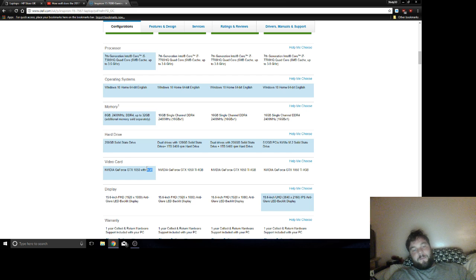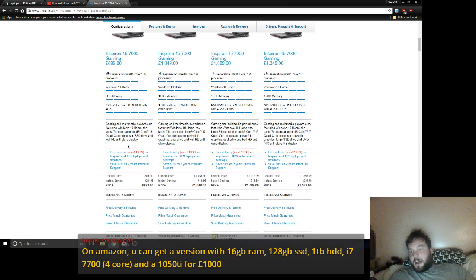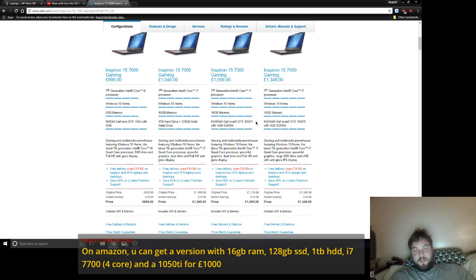Now at that point, bear in mind you're going to have to put a 1 TB hard drive in, which is 50 quid. So you're going to be looking at what? Well, if you can get that version, then that's the one I'd go for. If it's on Amazon, get that one for 1,000. That's a very good spec for 1,000.